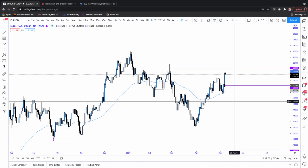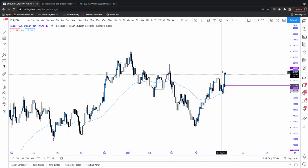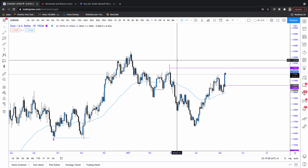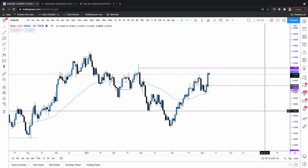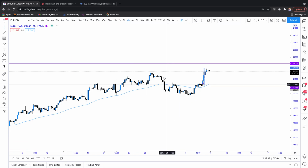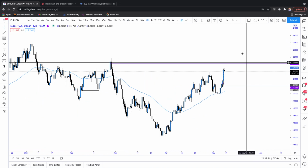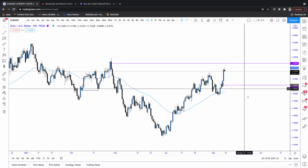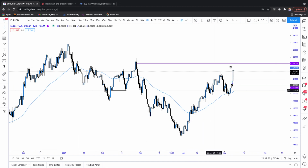Given the amount of pressure and the way we closed last week, I wouldn't be surprised if we filled this wick, if we continued and actually broke the structure. I would not be surprised. But again, this is our structure point. So if we do get some type of distribution on a lower time frame at this level, around 1.22 I'm looking at, if we do get distribution, I would happily look for at least intraday, intra-week shorting opportunities. But again, the pressure is significantly to the upside.